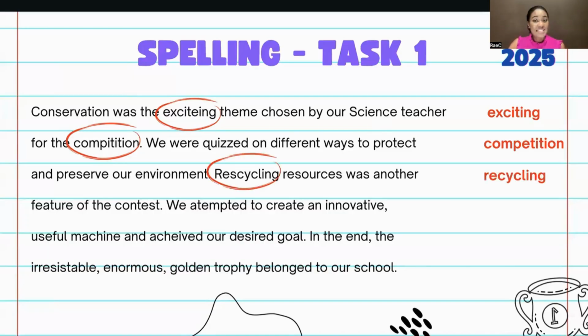In line 3, the error is recycling. There's no S in recycling, so it should be spelled R-E-C-Y-C-L-I-N-G, recycling. In line 4, the error is the word attempted, and attempted should be spelled A-T-T-E-M-P-T-E-D, attempted. In line 5, the incorrectly spelled word is achieved, and achieved should be spelled A-C-H-I-E-V-E-D.